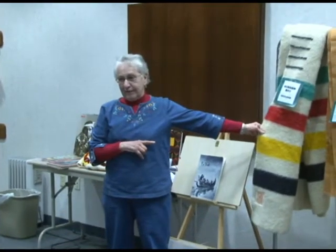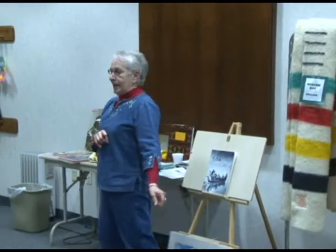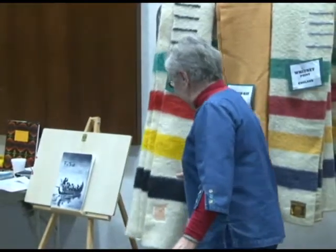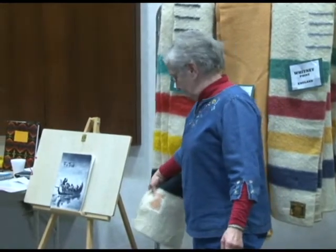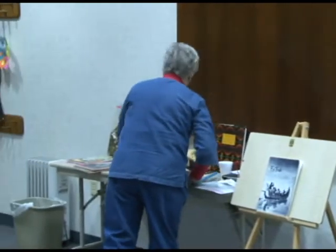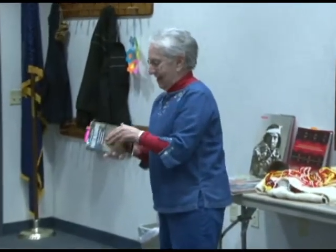Now, this is not a new blanket. The only new blanket I got was back in 1957. Since then, I kept them at resale shops. So I don't know how much use this has had. I can age it by the labels, which is very interesting. You can tell this is my little guide. There's a complete identification by the labels in here for Hudson Bay and some of the other companies. It goes back quite a few years.